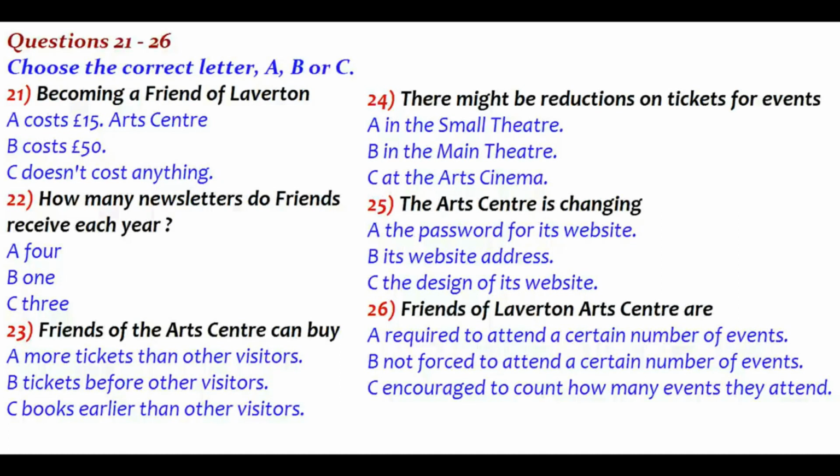Great! Do you ever offer discounts to Friends of the Centre? Under the old system, when you had to pay to be a member, we did. Under the new system, there won't be any discounts for shows in the main theatre or films at the Arts Cinema. Having said that, we will be offering some discounts to members for performances in the small theatre. There'll be information about this in each issue of the newsletter.